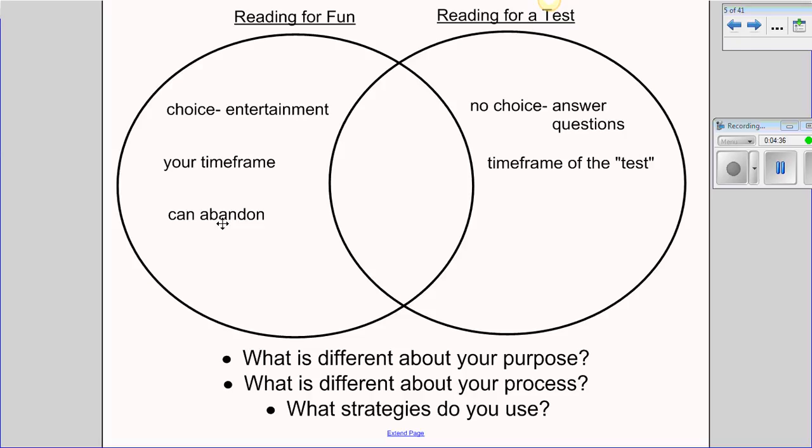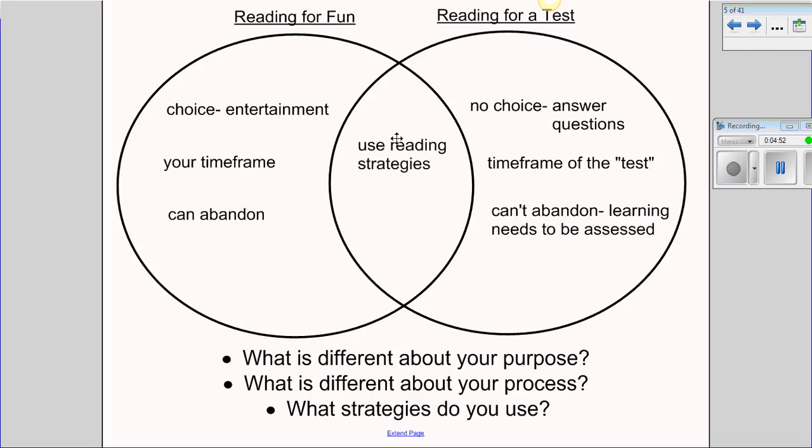When I read for fun, if I don't enjoy the reading, I can abandon the book. Reading for a test, I can't really abandon it. The learning needs to be assessed, so therefore I need to complete the test. Now, how are the two similar? Well, in both of them, I use reading strategies, and in both of them, the author has a purpose for creating. But again, the strategies that I use are probably going to be different if I'm reading for fun or reading for a test. And the purpose that the author created will be different in an independent reading book than it would be for a test.